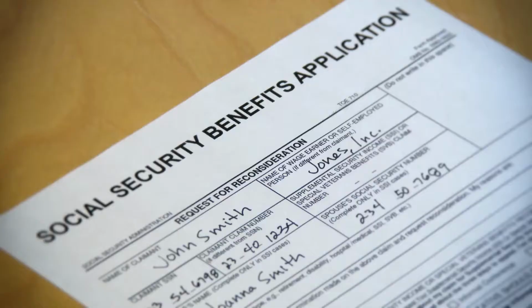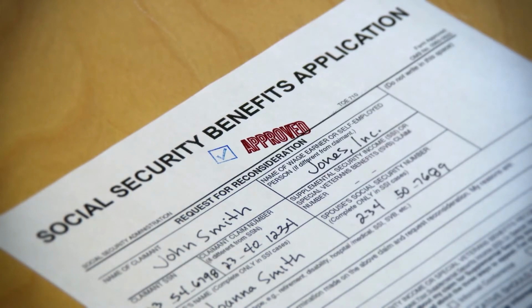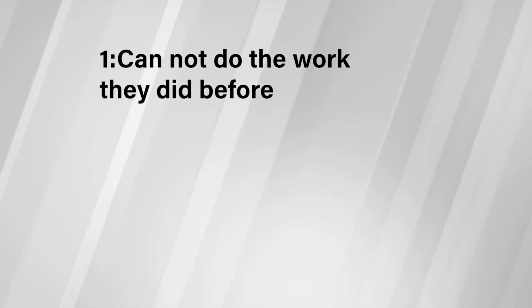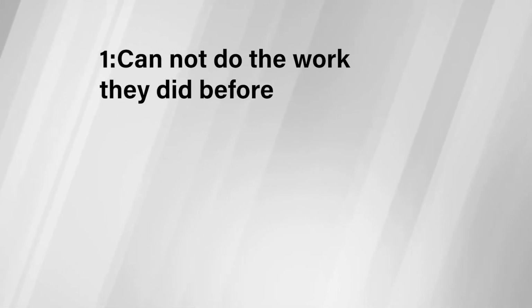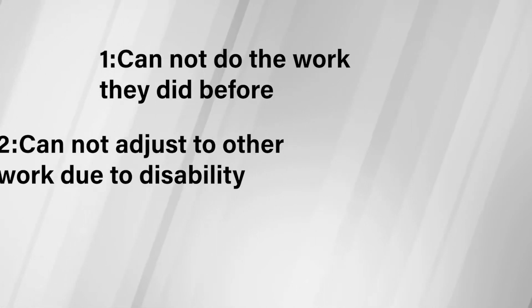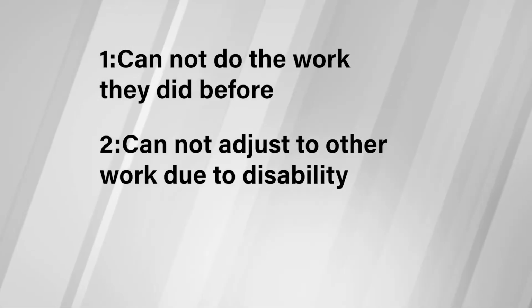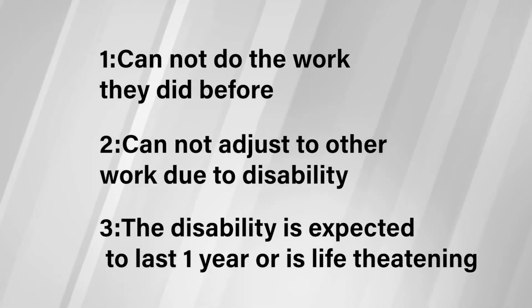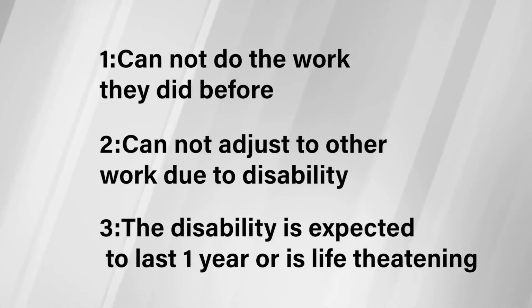The Social Security Administration looks at areas of your child's life and situation before approving or denying SSDI benefits for your child. The decision is largely based on whether the following 3 statements are true. First, your child cannot do the work they did before due to an injury, a disability, an illness, or other medical condition. 2, your child cannot adjust to other work because of their medical conditions. And 3, your child's disability has lasted or is expected to last at least 1 year or is considered life-threatening.